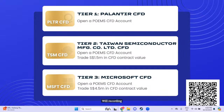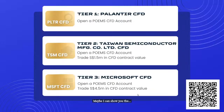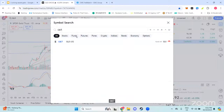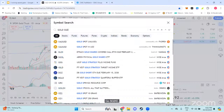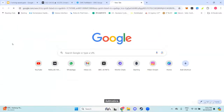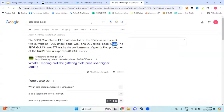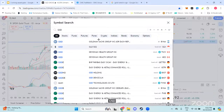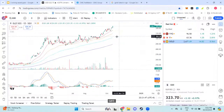Will the recording be available? Yes, there will be a recording. Maybe I can show you the gold ETF listed in SGX. If I'm not wrong, 087 should be the one. No, 087 is not the one. Let me check for you which one is the gold ETF listed in SGX. Oh, GSD will be the one. If you are interested, GSD will be the one. Yes, thanks for the help.